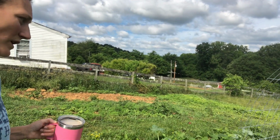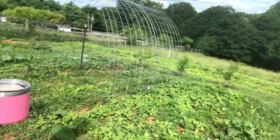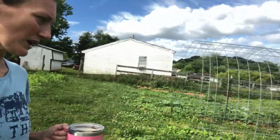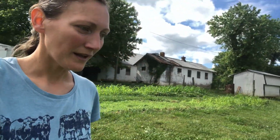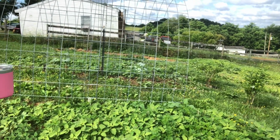This garden is pretty wild and out of control. Their squash beds are full of weeds, and the squash are looking really good. Squash and zucchini, you have to look for them amongst the weeds. It's pretty bad. The cucumbers are looking good. They're gonna go up the fence. We are gonna get out here and work.